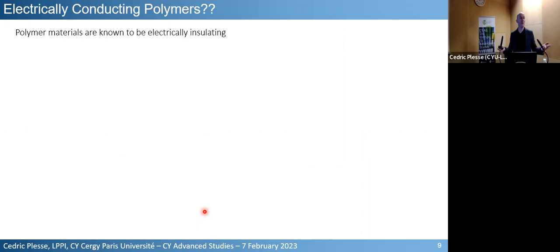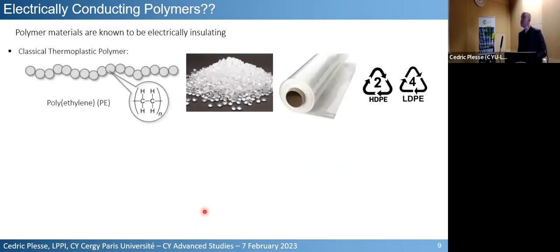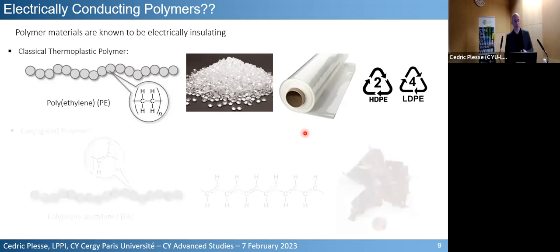Because for everybody, I think, polymers are materials known to be electrically insulating. And this is the case, for instance, if we take the most simple of them, the polyethylene, PE, which present along its polymer backbone a repeat unit composed of 2 carbon atoms separated by a single bond, each carbon atom bearing 2 hydrogen atoms. And this is a thermoplastic, which means plastic, it can be shaped, remolded, thermo, as function of the temperature. So this is the most common insulating polymers that you can even find around your electrical wires as insulating layers. And that's the case for most of the polymers.